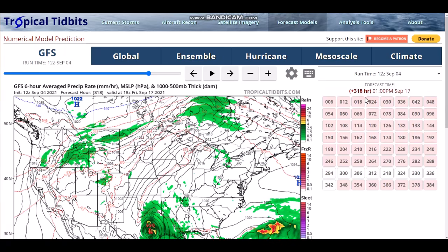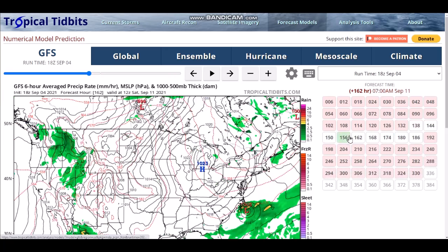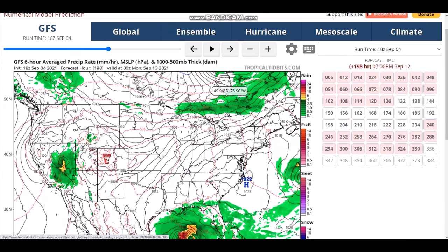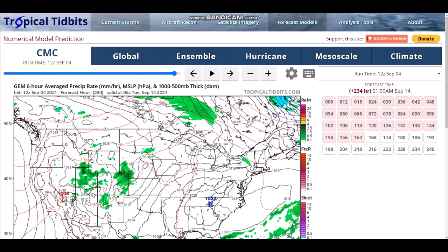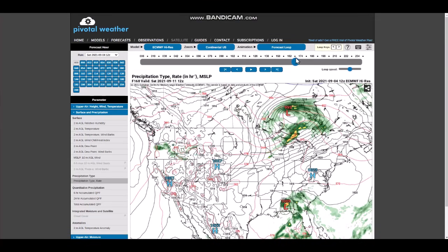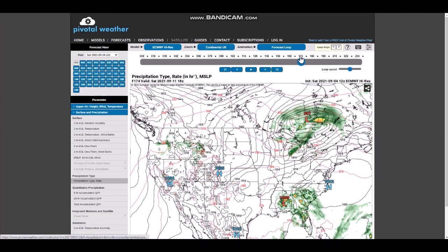Let's go to the newest model run and click at hour 150. I'm doing this just to show you the difference. This is what the GFS showed right there. You can see its weak cold front. The Canadian did a very, very similar thing, and the European brings it way further to the south, bringing kind of a third system, taking a very similar track. That would bring some rain probably for southern Canada and the Great Lakes.